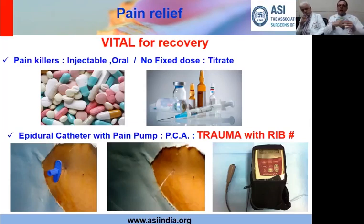Now, the bottom part of the slide is about epidural catheter. Now, a chest tube insertion obviously does not need an epidural catheter. Oral or intramuscular painkillers will be more than enough. But I have shown this epidural slide especially because many of the colleagues will be dealing with chest trauma patients, and many of these patients have multiple rib fractures.